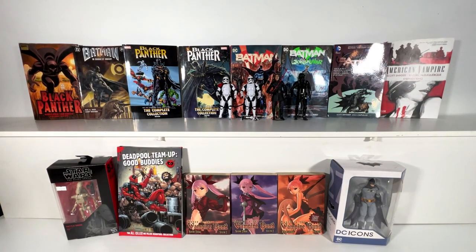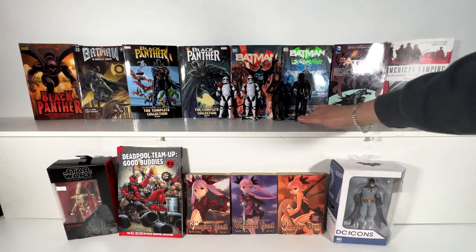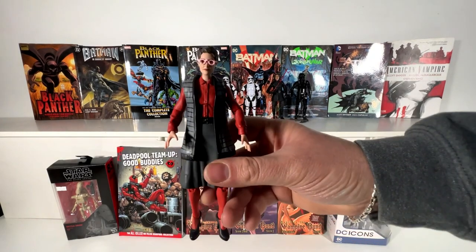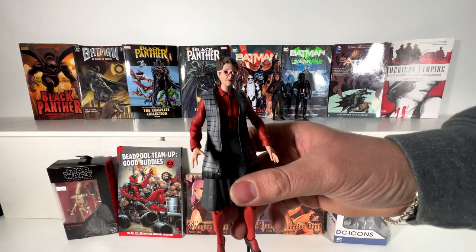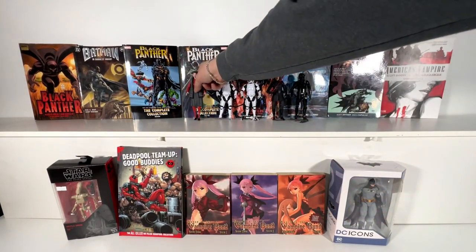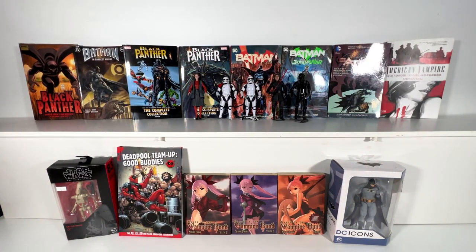Well, I'm liking this for standing the figures up. It's working so much better. And again, comes with both his weapons. We have a Ghostbusters Select Janine figure. I'm not even going to try and stand her up. She's got those high heels on. They don't work for real women, let alone toys.